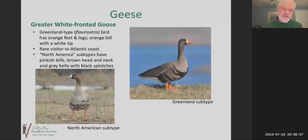Did want to throw this one in here because on occasion we get greater white-fronted geese that come into our area. These are birds most likely from Iceland, on the Atlantic coast, and typically these are going to have orange feet and legs, and an orange bill with a white tip, as compared to the North American subvarieties of this species, which tend to have a pinkish bill. So if you take a look at the one here, you're going to notice that it has a pinkish bill, and then this one here has more of an orange bill. A little bit more black on the belly on the Greenland race.